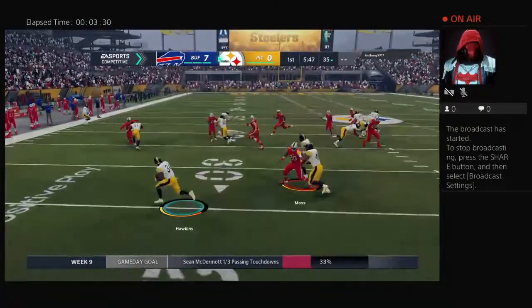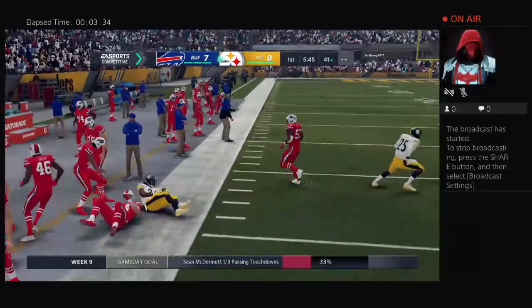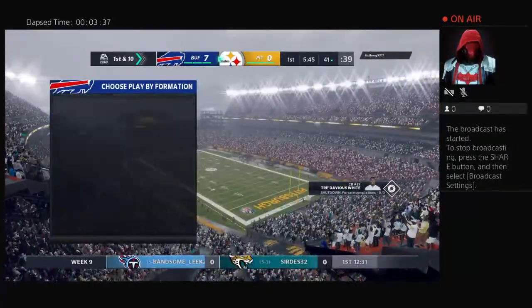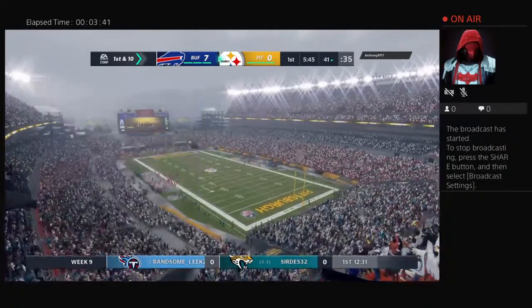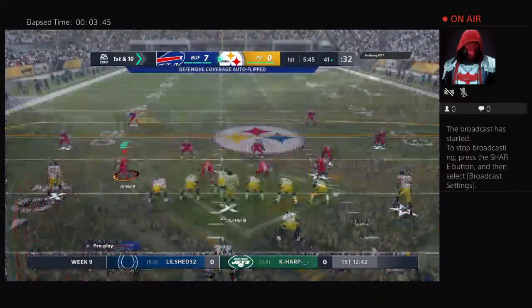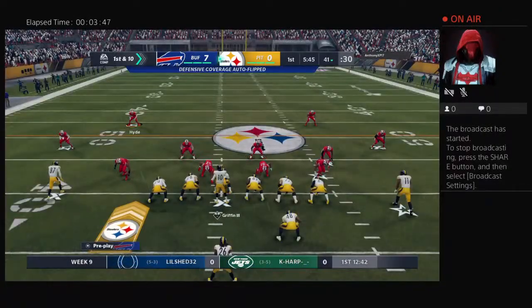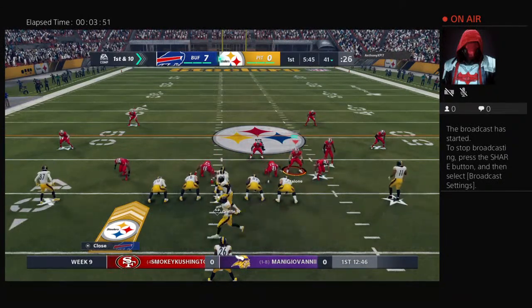Pulls it in at the 13. Oh, a good-looking return set up here. And he takes it all the way across the 40 before going out of bounds. Well, he gave up the first touchdown of the game, but how about the response? Big-time return. Now it's their chance to try and put points on the board. So good field position for the Steelers as they come up first and 10 at the 41-yard line.